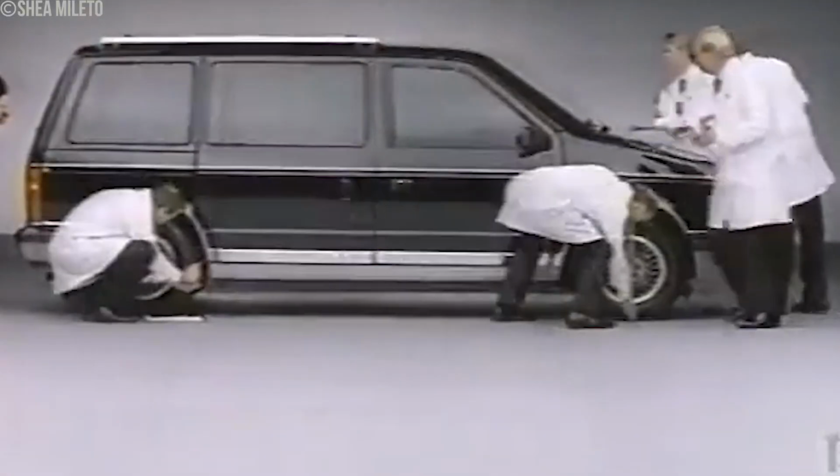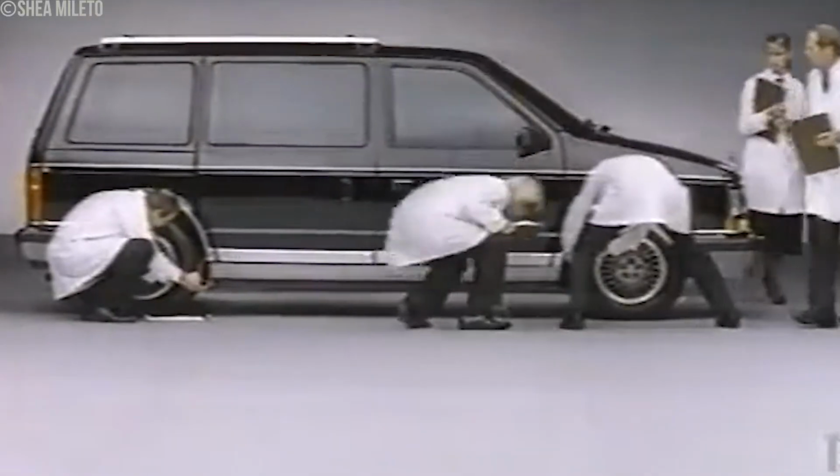Chrysler Magic Wagon. Easy to drive, hard to copy.